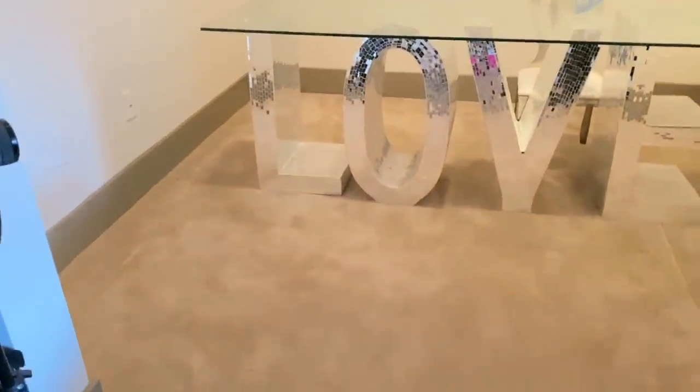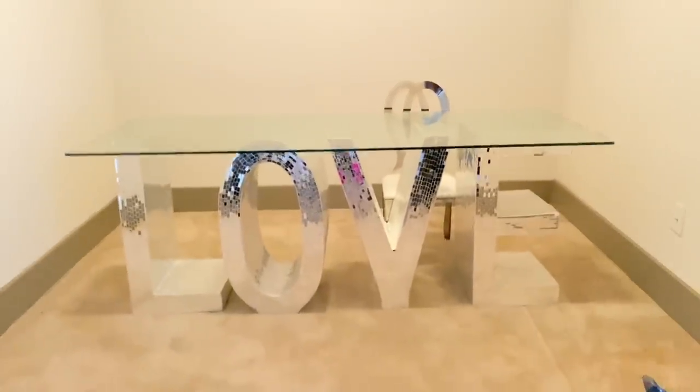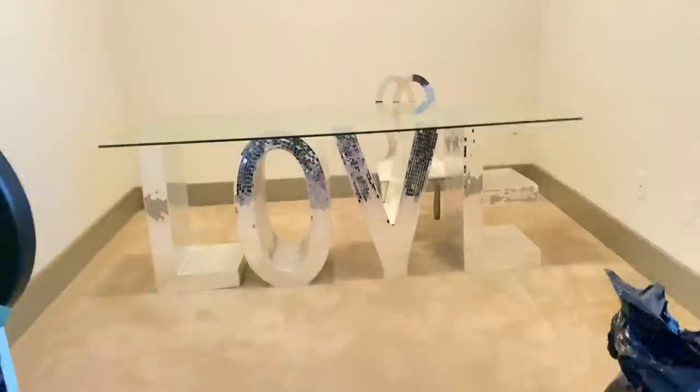So guys, this is the room now. Completely cleaned out, vacuumed, and the table being set up. Like I said, I only have 2 chairs. I originally had 4. The other chair is actually in one of the bedrooms, so I just put it back there. But as you guys can see, the table is a love table. And now I'm about to go ahead and decorate the top with the plates and the centerpieces and things like that. So this is the before and after. I hope you guys are enjoying this process.